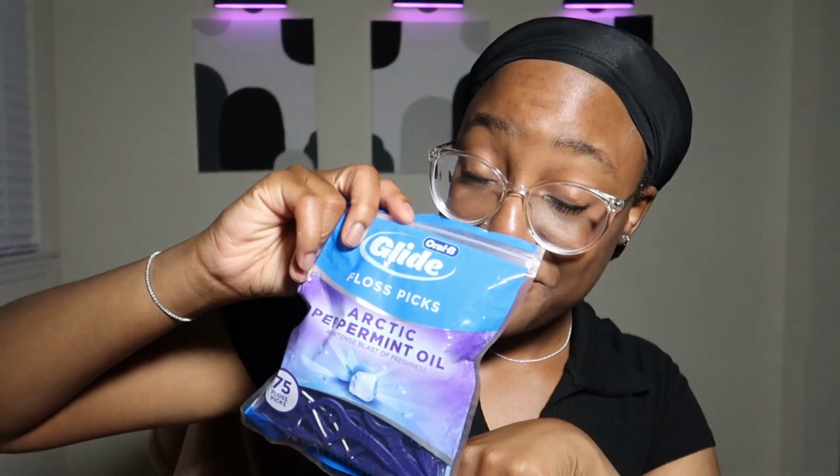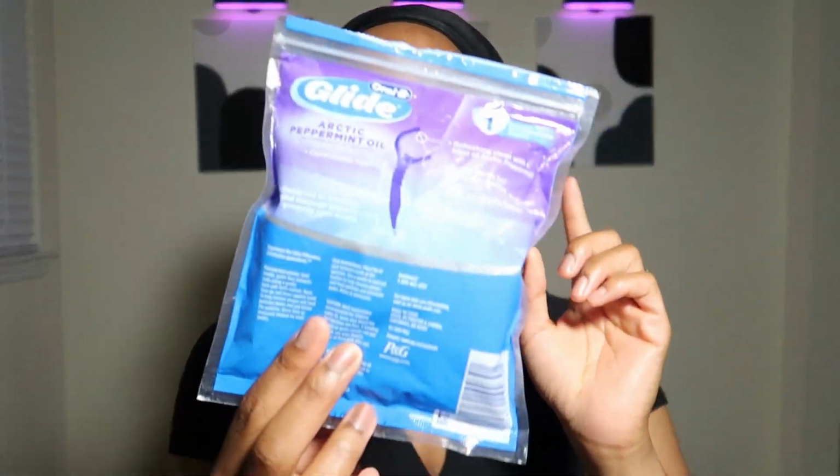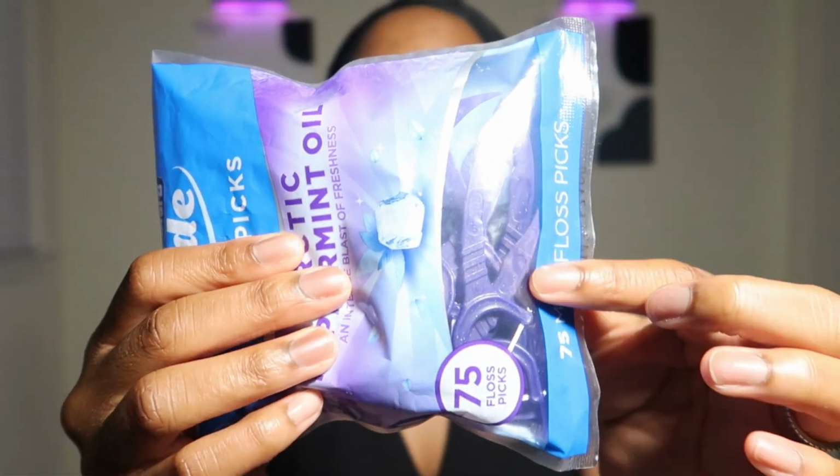The next thing are these, and my mom put me onto these. I didn't even know these existed. I was always so used to the thin ones that really hurt your teeth and things like that. But when I found out about these, shout out to my mom for putting me onto these, because it has a thicker floss. And these have a minty taste to them, and it leaves your mouth feeling fresh on a different level, because you know you brushed your teeth, but in between your teeth are minty too. I love these. These are good. Highly recommend these.